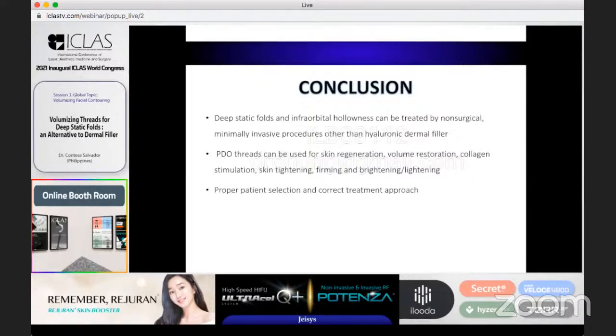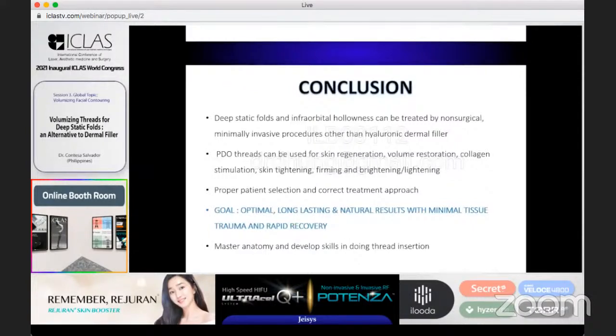However, proper patient selection is important. Choose patients with realistic expectations, as well as the correct treatment approach. Right concept, right method, right technique, and right anatomical tissue layers or plane for the thread insertions are key ingredients for a satisfactory or optimal result. So our goal is optimal, long-lasting, and natural results with minimal tissue trauma and rapid recovery. Again, we have to master our anatomy as well as develop our skills in doing such PDO thread insertion.